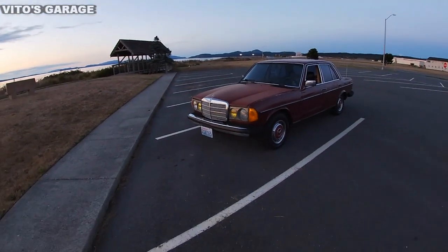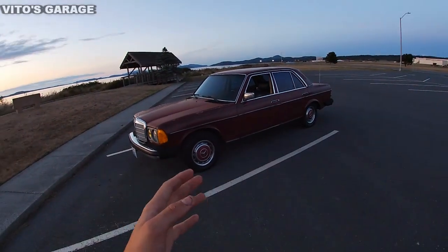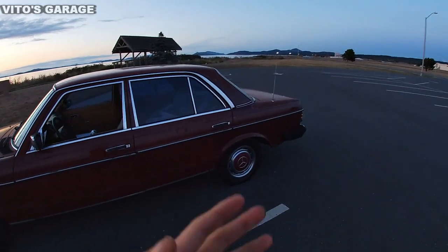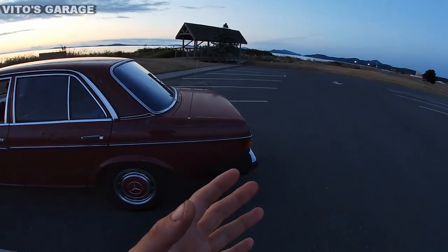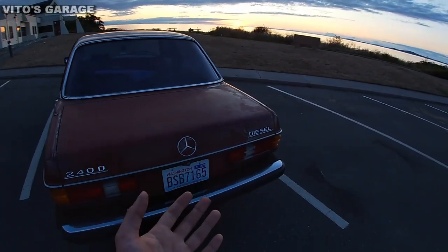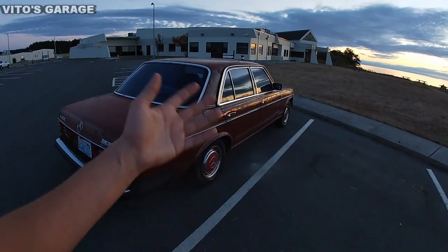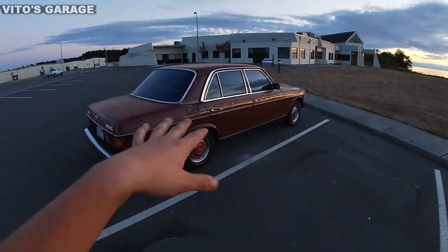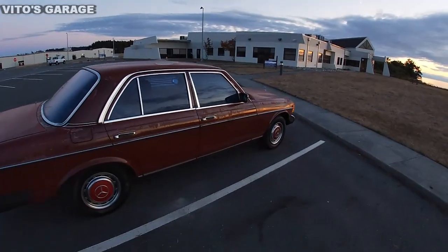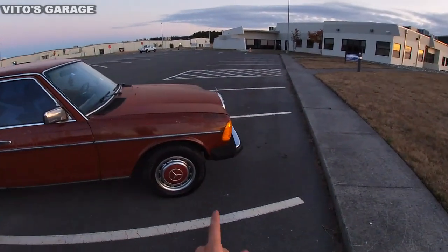This particular car needs work, needs floors welded, needs a bunch of other things, but the main goal is don't give up. Yes, there's a lot of work on the car, but you can do it. Be a hero. Save a W123, save a classic Mercedes. Don't be like your average guy who says, oh yeah, let me try one of these cars, let me buy it, and oh, I don't like this car anymore, let me throw it away, nobody wants it, I'm gonna junk it. No, don't do that. Don't be that average kid who does that.